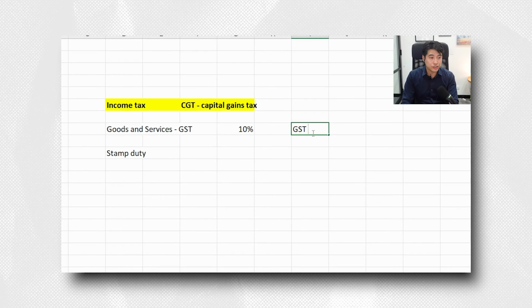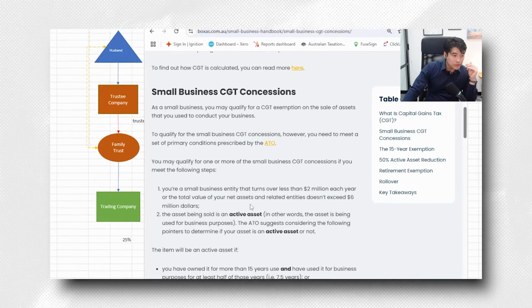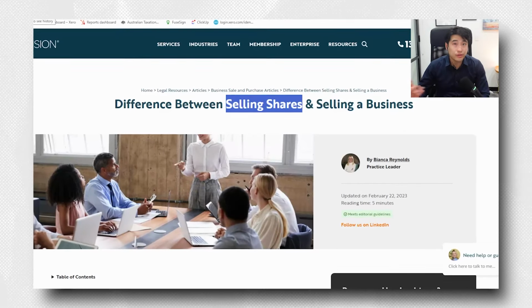So in this deep dive, I break down how capital gains tax applies to business sales and how to reduce it, the small business tax concessions that can significantly cut your tax bill, asset sale versus share sale, and the key tax considerations that every business owner should factor in before selling. Let's get into it.